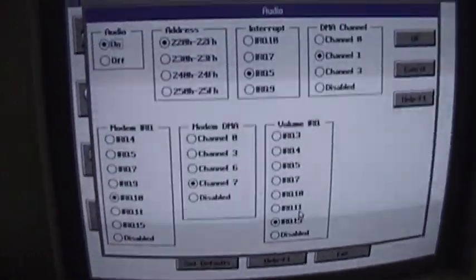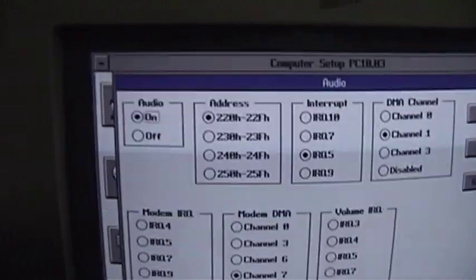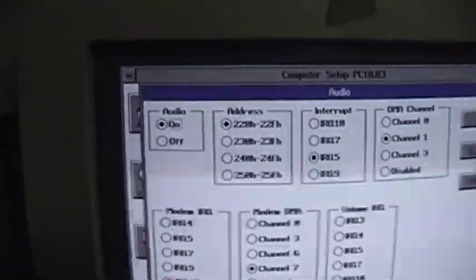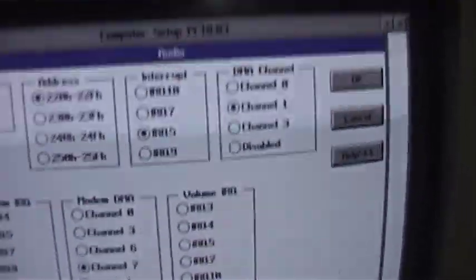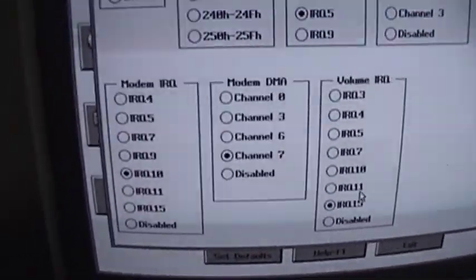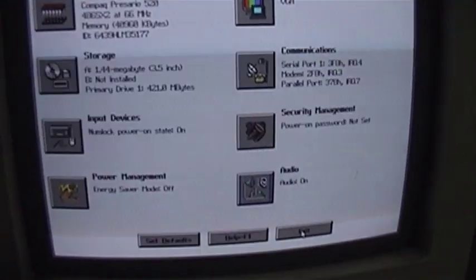And then of course there is the audio hardware, and this is how much fun configuring audio used to be in the big bad old days of DOS. It used to be that you had to know all these settings and pick ones that would not conflict with anything else in the system in order to hear audio, especially from things like DOS games. So that's everything that's in the system setup area.